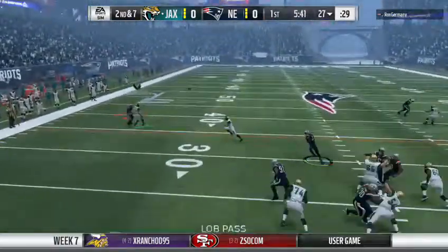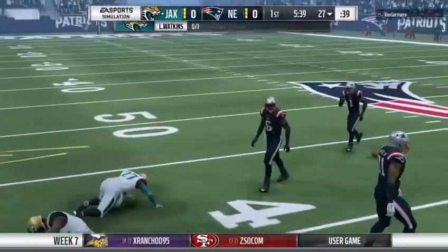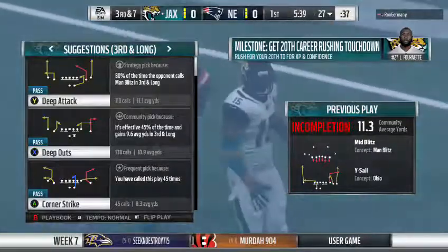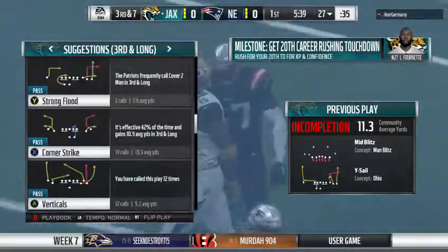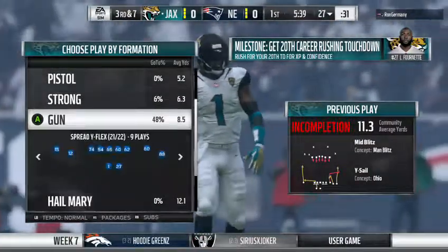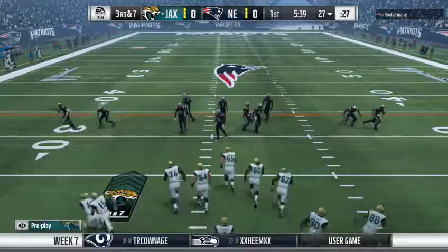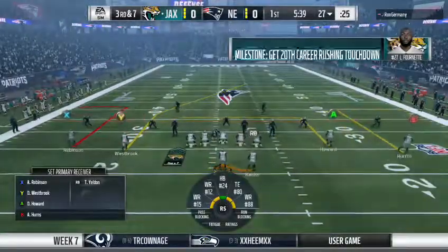Now they'll throw here out of the gun. Trying to drop one in, but it's incomplete. This defense not going to make it easy for you. They're a physical group, and we just saw it there on that play. They came in, made the contact, just as he's trying to haul it in. A tough spot here on their opening drive. This is 3rd and 7.